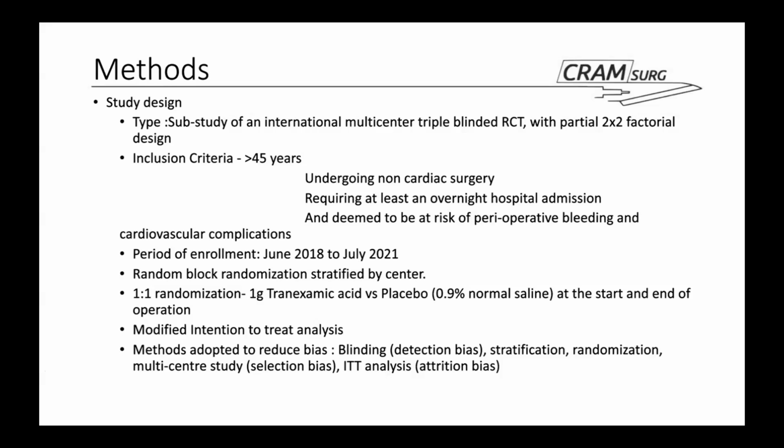So now coming back to our sub-study, the inclusion criteria were patients who were older than 45 years old, undergoing non-cardiac surgery and requiring at least an overnight hospital admission, and those who were deemed to be at risk of perioperative bleeding and cardiovascular complications. And the period of enrollment of the participants was from June 2018 to July 2021, and it was random block randomization, which was stratified by the center itself. And it was 1:1 randomization with 1 gram tranexamic acid versus placebo prescribed at the start and the end of the surgery. And it was a modified intention to treat analysis.